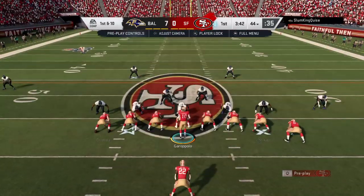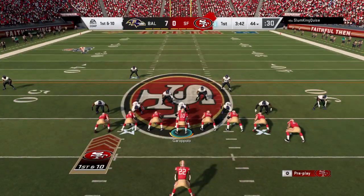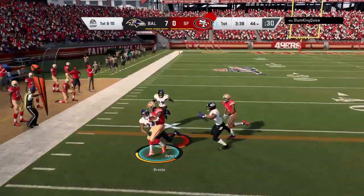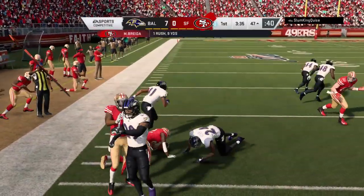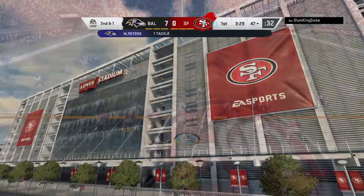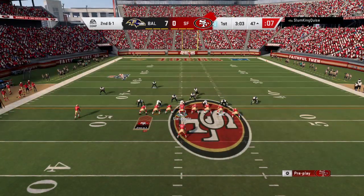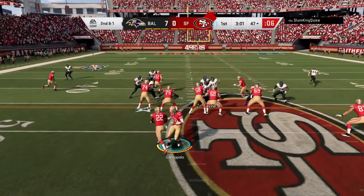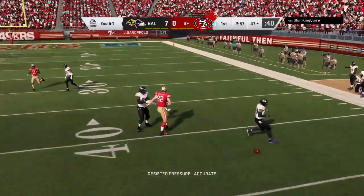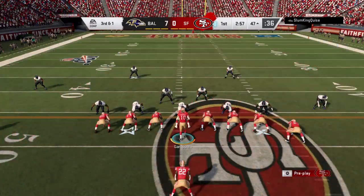Good starting field position for the 49ers as they have it 1st and 10 at their own 44. Now the Georgia Southern man, it's Matt Breida. And across midfield he goes into Raven territory. A nice run there, 9 yards, and it'll be 2nd down. Garoppolo after the fake give to Breida. And this one incomplete. Too much contact to hold on to that one, and it's 3rd down.